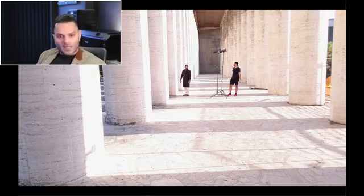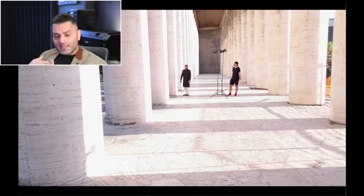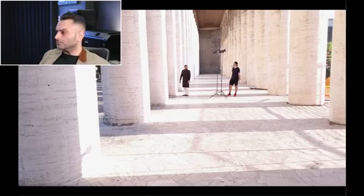So the first image is underexposed deliberately for all the highlights and the columns and the environment, which would mean that his outfit is going to look even darker. So I needed to fill that with more light.